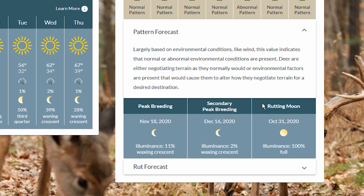We also have the rutting moon information in there for people that are interested in that. But your peak breeding is going to be the tip of your bell curve. So as most of us know, fawn conception and doe breeding and when they come into heat is kind of shaped like a bell curve where you have that peak conception date, but there's going to be some does on the early side. They're going to start coming into heat, and then you get more and more and more, and it peaks out where you have a maximum amount of does that are in heat at the same time, and then it tapers back off again.